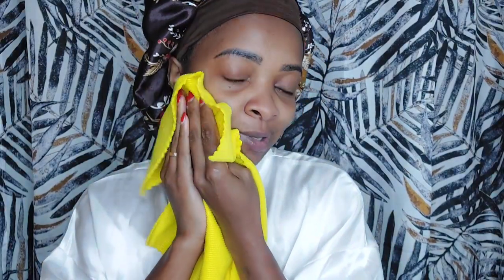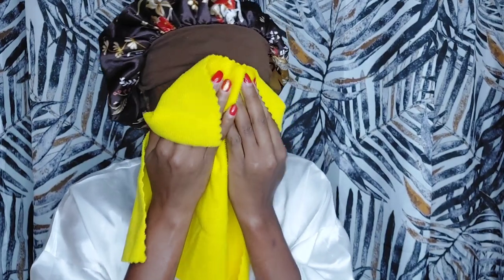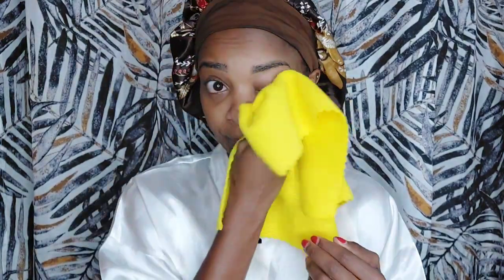Okay, so I'm going to use my face towel to wipe my face. And wiping your face, you just pat. Yeah, you pat. You'll have some wrinkles on your face if you rub, and I don't know who loves wrinkles on their face. So you just pat. Just pat like that and my face is dry and clean.